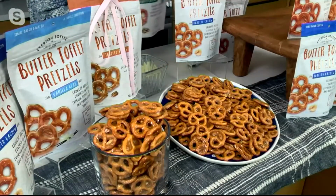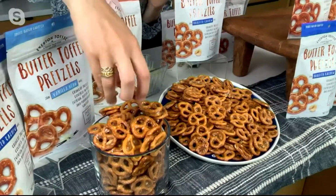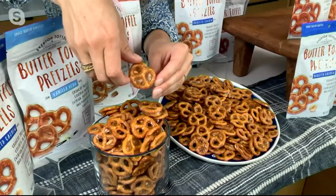They're also resealable. I have 2 kids. I always have these in my car. I have these in my stroller. And if my kids or I ever need a little pick me up, they're so nice to reach in and have a couple. And then, of course, you can seal it up.